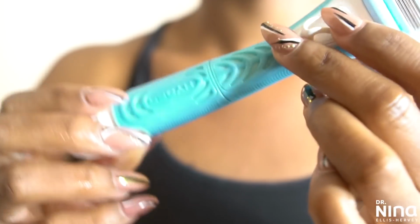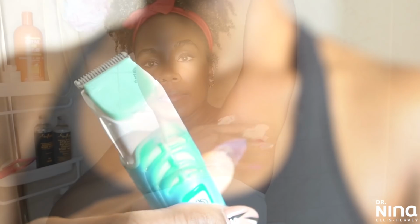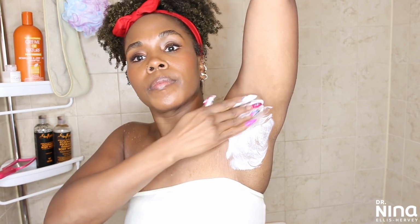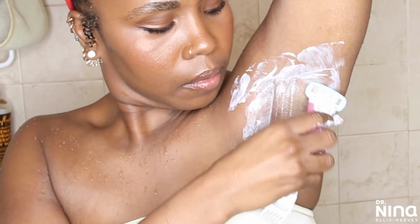So I've been using that along with my Chic Hydro Silk 5 blade with a nice and thick moisture strip shaver. It also has a really nice bikini trimmer on the other ends. And I love this thing because it moves really well with the body. As you see, it bends, and it also gets all the area off.